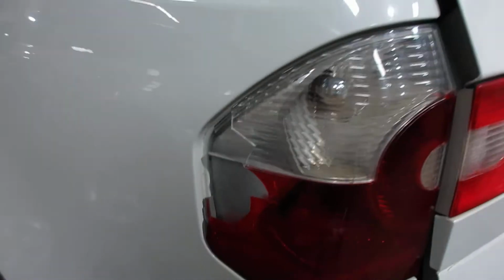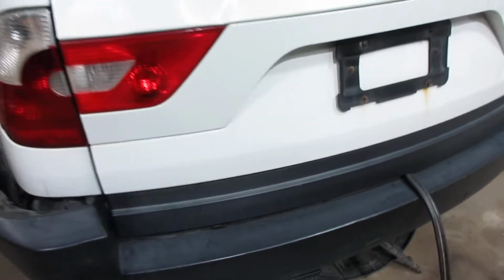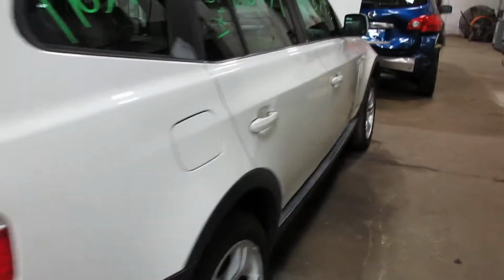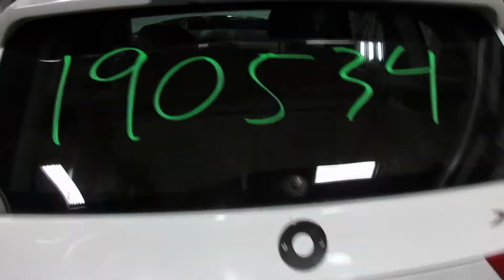Unfortunately, the left-hand taillight is no good due to the damage there. The deck lid has a little rust on it, a nice couple of dents. We have some nice passenger side parts. This vehicle does have a sunroof.